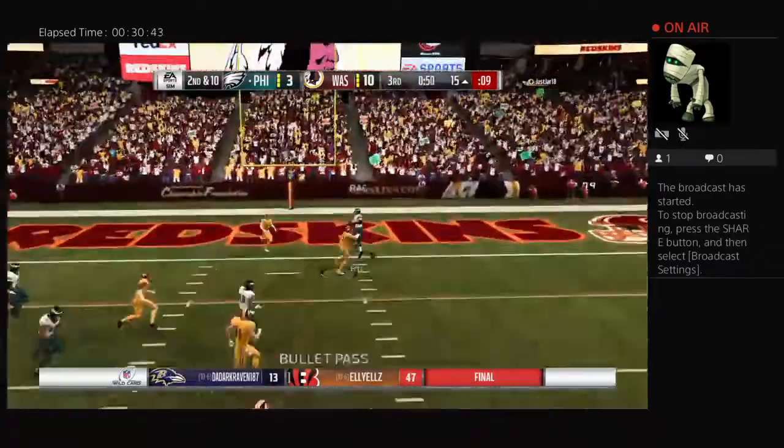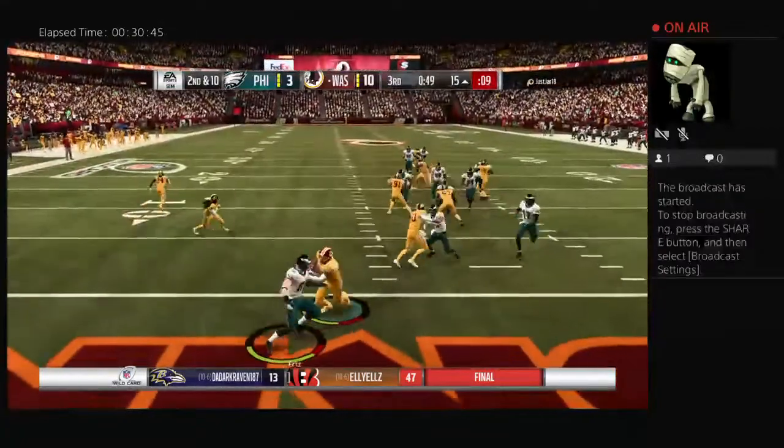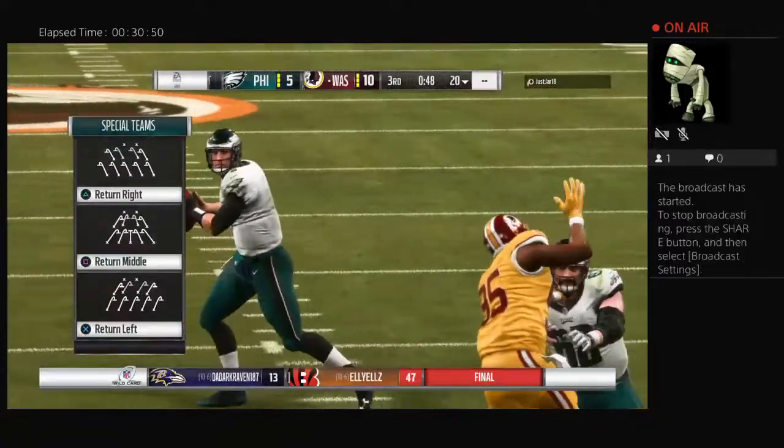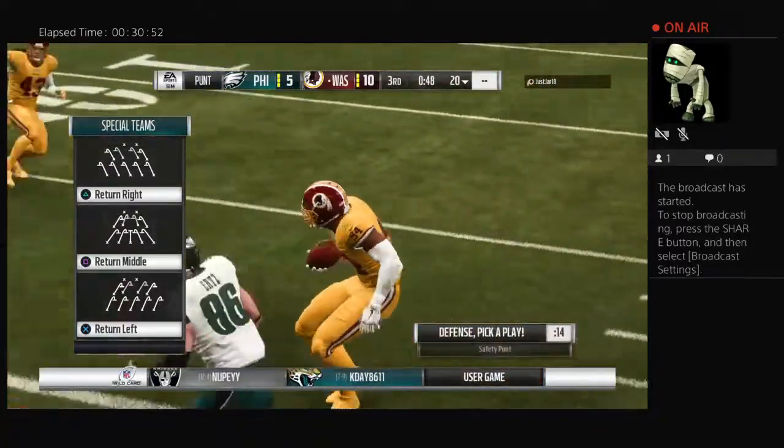Now Foles. Trying for the tight end. Ertz, and it's intercepted. And I do believe this is going to line up a safety. It is. It's a safety. How about that for a wacky play?